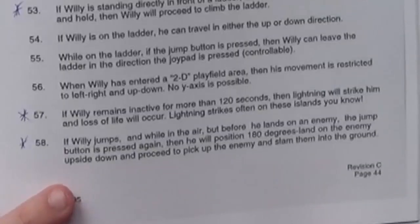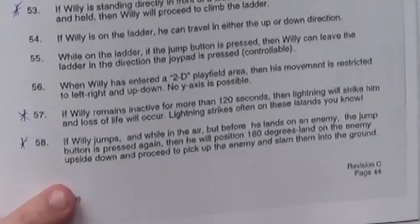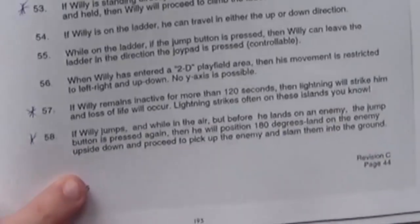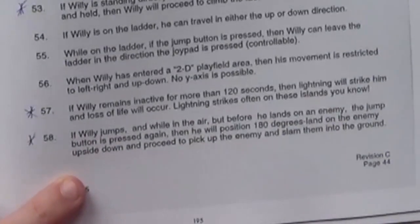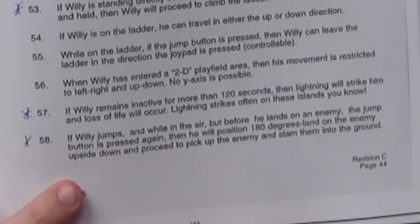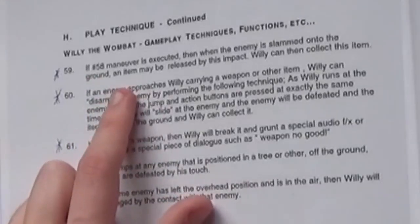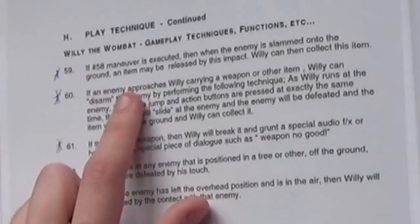If Willy jumps and while in the air, but before he lands on an enemy, the jump button is pressed again, then he will position 180 degrees, land on the enemy upside down, and proceed to pick up the enemy and slam them into the ground. That is amazing. If that maneuver is executed, then when the enemy is slammed onto the ground, an item may be released by this impact.